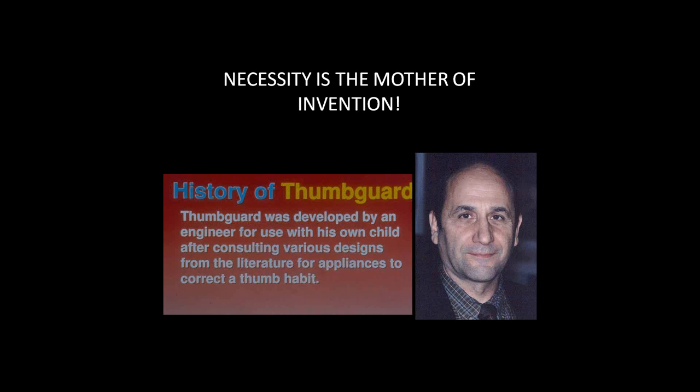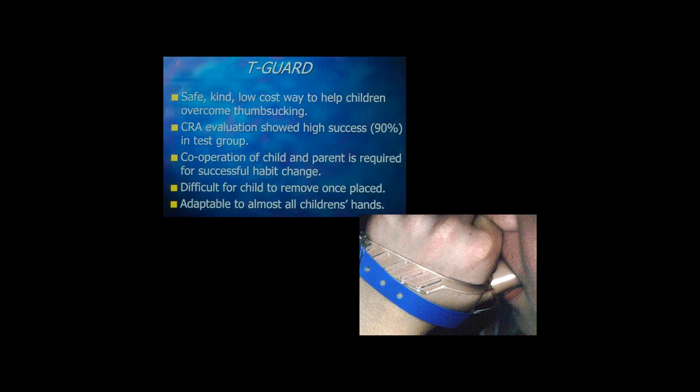It was designed by Eugene Zilber, whose diagram is here, who really was an engineer and had tried everything to stop his own kid from sucking the thumb, but eventually came up with this and had great success. It's called a thumb guard in Australia, and you can get it from a company called Preventive Orthodontics. I think they have a web site. In the US, it's called a T-guard. Gordon Christensen, in his CRA group, did a study on this and showed a 90% success rate, which was great. It was difficult for the child to remove once placed, and it comes, as I said, in different sizes based on the size of the kid's thumb.